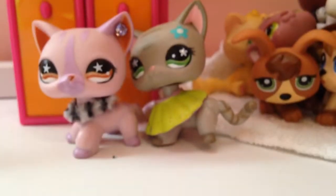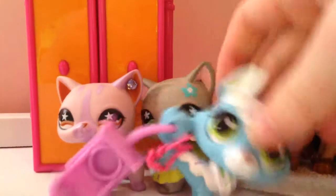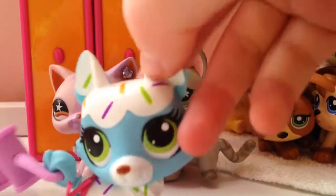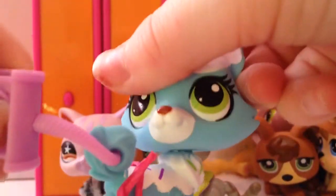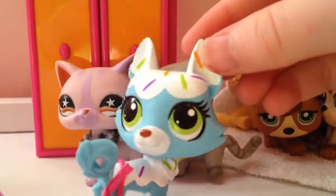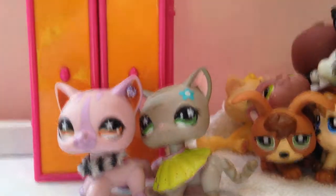Okay, I also got some Lilo's Pet Shops for my mom. I still have to get the tie on this one. But I got this husky, which looks more like a corgi to me. And it's got a sled, and yeah, you can put the sled through here. And its green eyes look gorgeous on camera, so this is a good one to use.